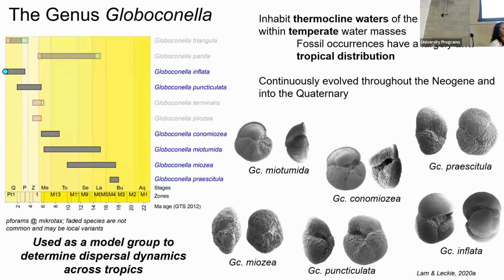What you're looking at now on the left side of the screen is geologic time at the bottom, from 22 to 2 million years ago, and those gray bars represent the times at which these species were alive. The ones that are grayed out, we think are just regional variants and they may have occurred only in the Southwest Pacific. That's something that we're still working on. But to summarize, this group is a model group to determine dispersal dynamics and investigate bipolarity and antitropicality through time.